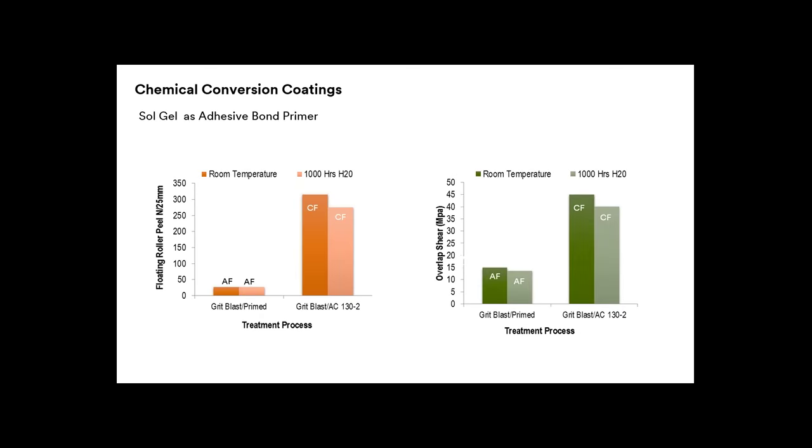And again, you can look at the same sort of thing for the overlap shears. The overlap shear performance is considerably affected because you're not measuring the true cohesive force of the structural adhesive. What you're measuring is the adhesion of the structural primer to the titanium, whereas the AC130 provides a much better adhesive bond, and therefore the failure mode is switched into the cohesive mass of the adhesive, so you're getting a true representation of the adhesive performance of the structural adhesive used here.